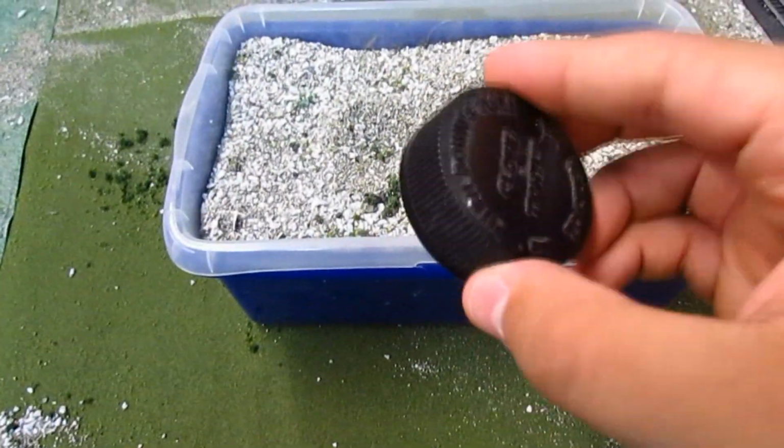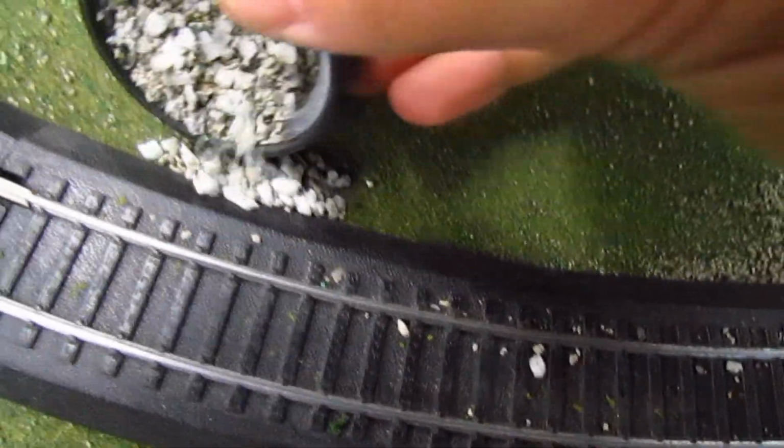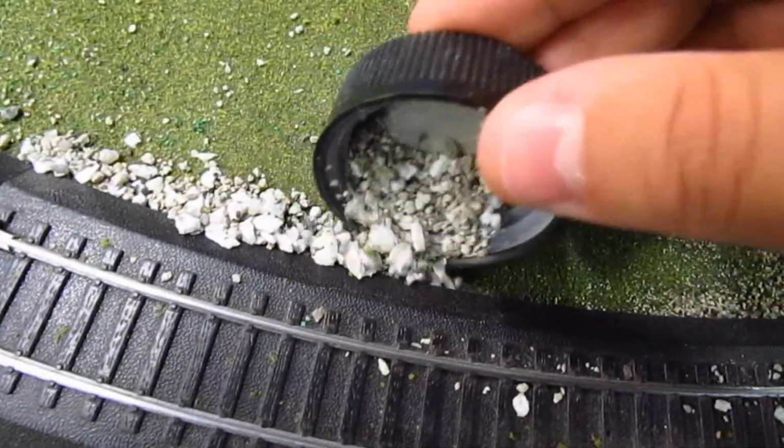What you will want to do is take the lid from the container and scoop up some kitty litter. Begin sprinkling it on the outside of the track on the edges. This will act as ballast and also holds your track in place.